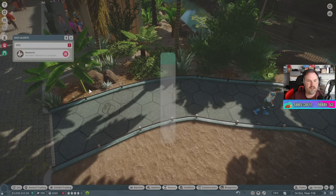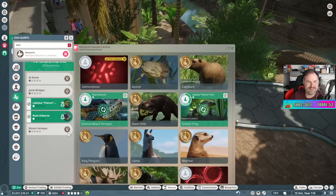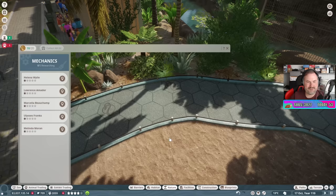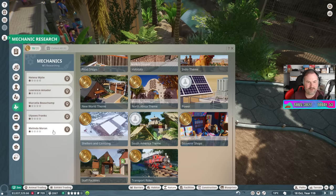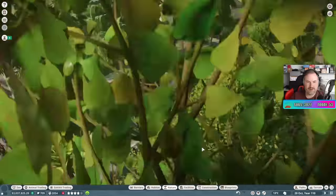Got some diseased animals. Somebody's gonna rake all these leaves. I know there's too many leaves. Okay, I think that's most of the themes, except we have not worked on the South America theme, which we'll start working on now. Melinda Moran is gonna start working on it.